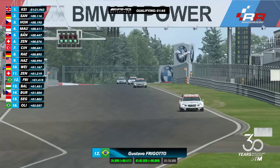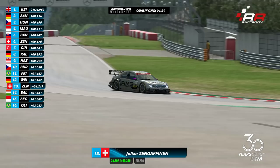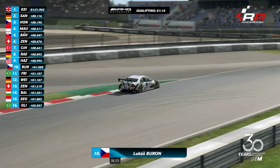Santos into second, goes past Honzik here, very nice time, and he does what he needs to do to secure his place for the final. Buron also in the top 10, and we were just watching Frigotto. As I just wanted to click to Frigotto, he went over the line and improved, so I missed him. P11 for the real racing driver from Brazil. Hey, look at P10 as well, though. Lucas Buron slotted himself in there. Points, of course, go down from first to 10th. And though it is a solitary point, it would feel good for the Czech driver if he did score something here today.